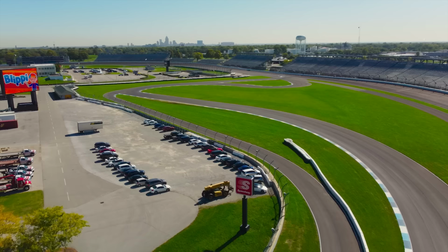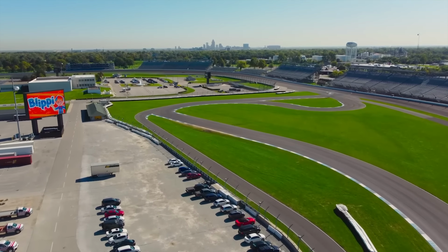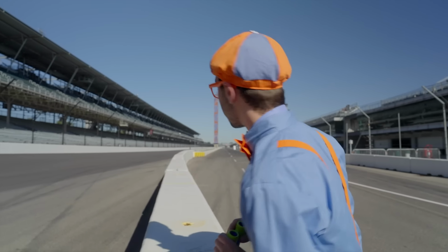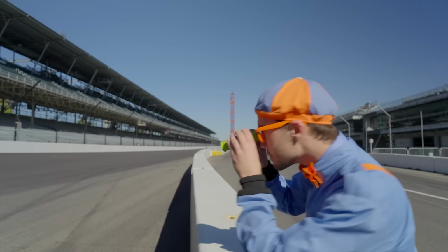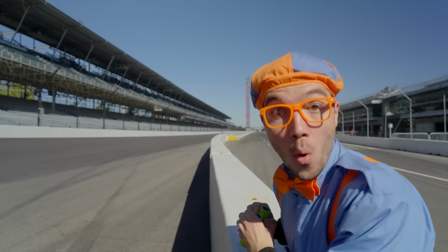I wonder where Sarah went. Good thing I have my binoculars. I don't see her anywhere. I think I hear something. Oh, I see something!